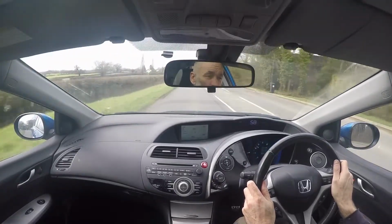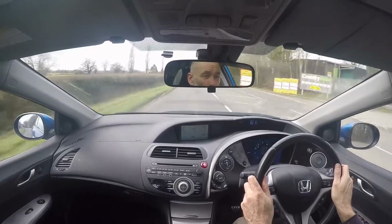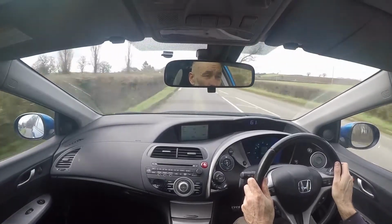This is so nice to drive, even by much more modern standards. It's a cracking car, it really is.